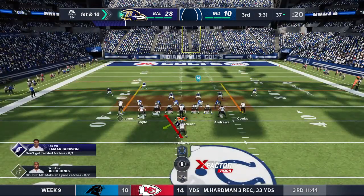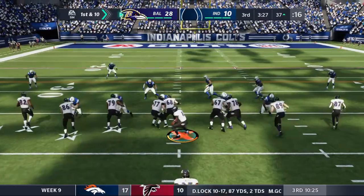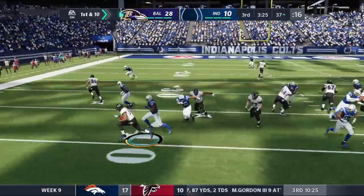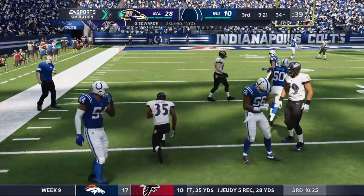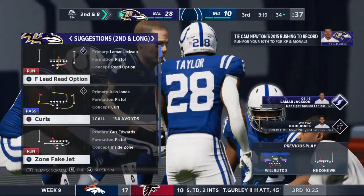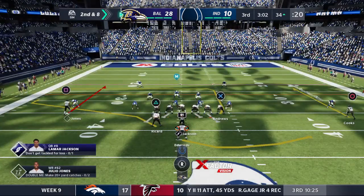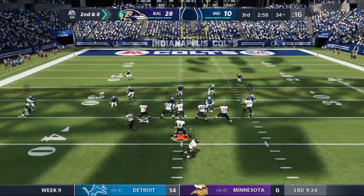2nd and inches is oftentimes an invitation for an offense coordinator to take a big shot downfield because he feels like he can come back on 3rd down and pick up the 1st down. But sometimes you just don't want to break tendency. Stay with what you are, stay with who you know, and go get the 1st down. That's exactly what they did. The last run got a couple. Here's 2nd and 8.